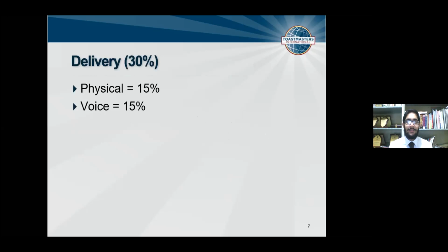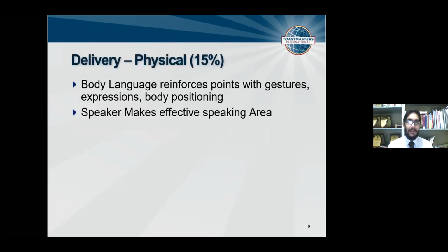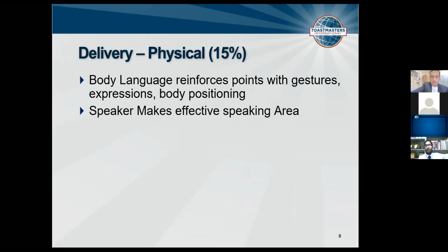Now let's move on to delivery. Delivery covers 30% of your marks, and it's broken down into two: physical, which is 15%, and voice, which is 15%. If you take physical, it's body language, hand gestures, facial expression, and the way you use your stage. Now, as we are having it virtual, you should be really mindful of your lighting, your camera, and how you make sure that you are fitting in the video frame, because you don't want your body language to go out of the camera frame.